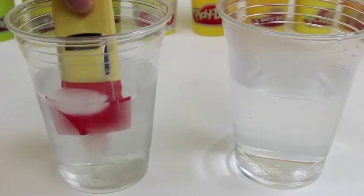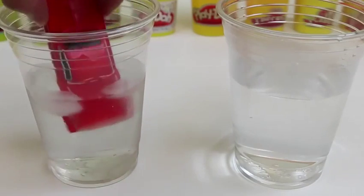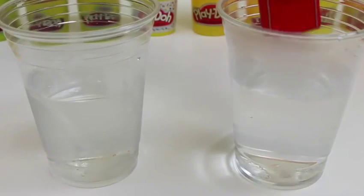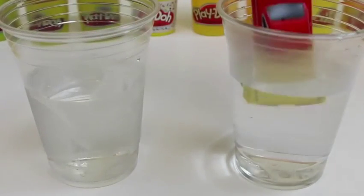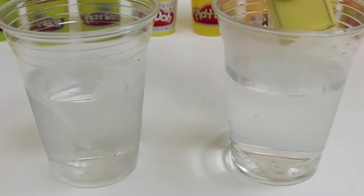Let's see what happens when we dip it in cold water. Whoa! That's so cool! Ramon just turned red. And when we dip it in warm water, oh cool! It turns back to his original color. This is pretty awesome.